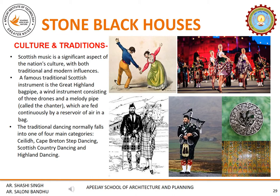Their traditional dances have been categorized into four, that is, Cape Breton step dancing, Scottish country dancing, and Highland dancing.